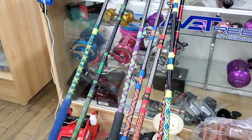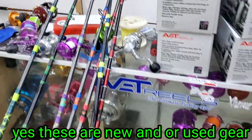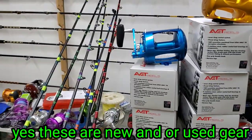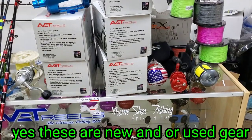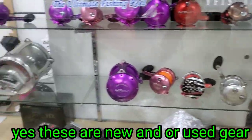Yep, I think that's it for the used gear right there. So we had a kayak and we had a couple of other reels, but they are already sold. They're good to go. So, yep. If you'd like any of these reels or rods, let us know if you're interested. And obviously, we still have our own gear. You know what I mean? Ready to rock and roll all the way across.